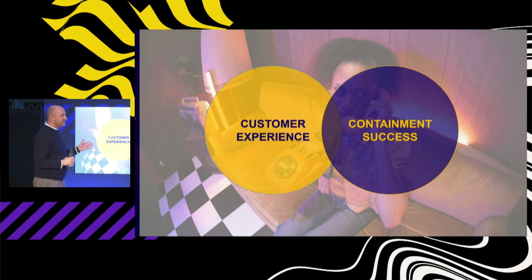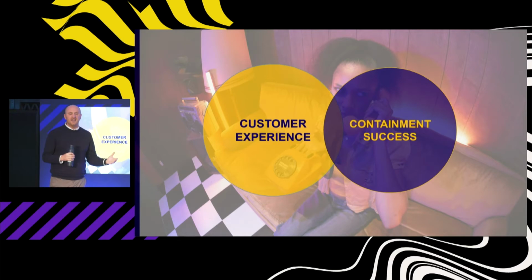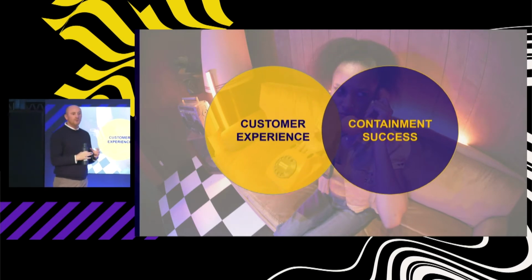So with customer experience, what we're trying to drive there is actually how great can we make it? Can we use AI to be the tone of voice or be the brand that we want it to be? And the more we dial up customer experience, what we actually see is that the containment success, so the amount of conversations that we manage to contain within our AI solutions, will decline. But that's okay. What we're trying to find is the right balance for your organization. It's right to deliver brilliant customer experience, but you have to do it in a way that also allows you to gain value and get success out of what you're deploying.